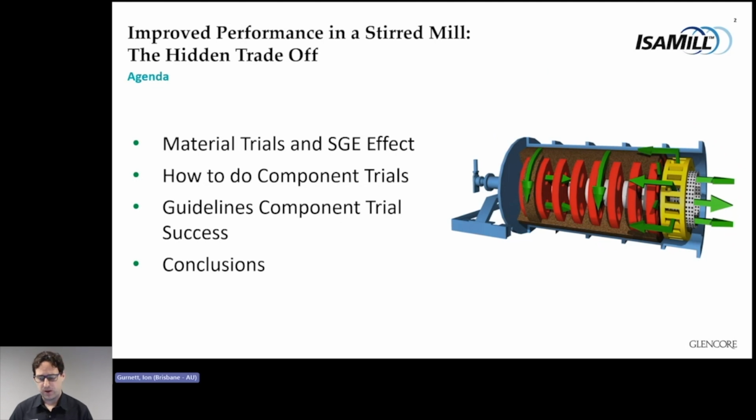Now, those that may not be aware, I've got an internal image of the IsaMill to my right. That is a cutout. Those that don't know what an IsaMill is, it's basically a stirred mill, a horizontal stirred mill. We pump slurry in between 50 to 150 kPa, and it enters a chamber with a series of discs on a fixed speed shaft. Those discs rotate anywhere between 18 to 22 meters per second, and what that does is it creates this highly agitated environment where we mix ceramic media and the slurry. The tip speed causes the more coarser stuff to move out, and the fines move through the center.